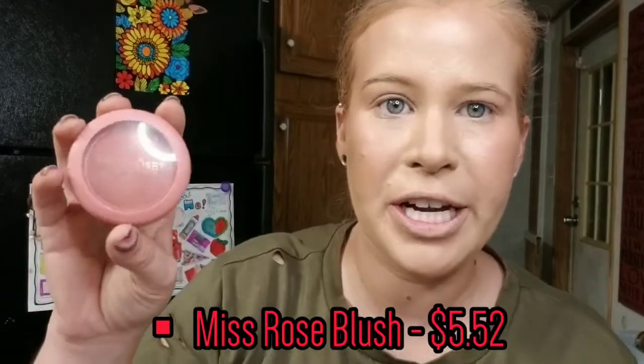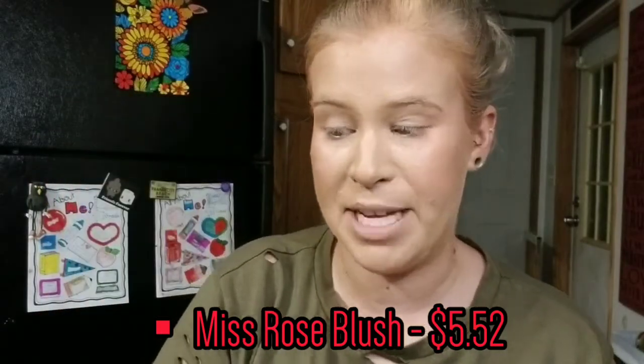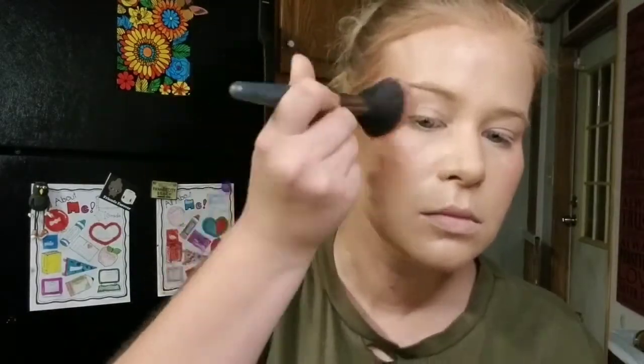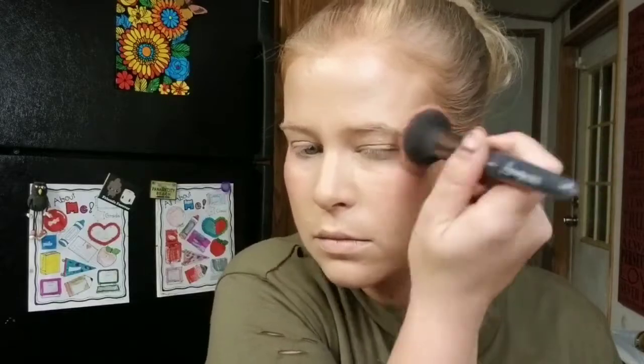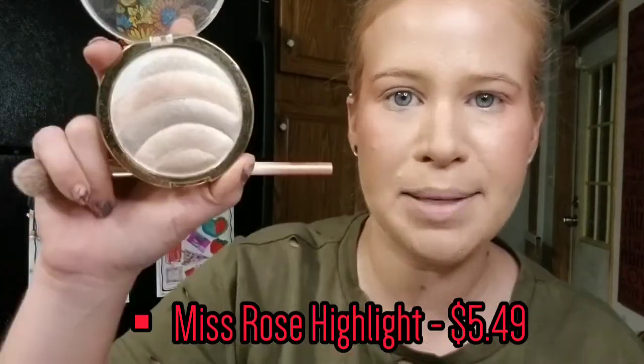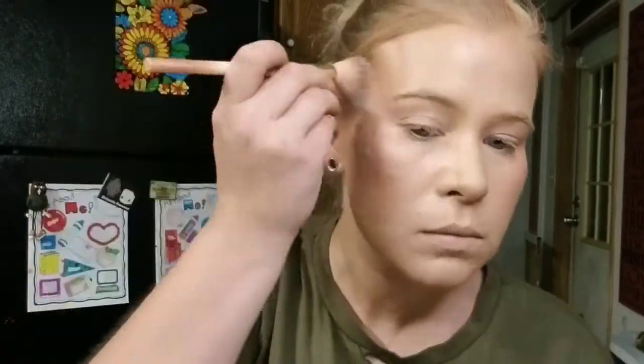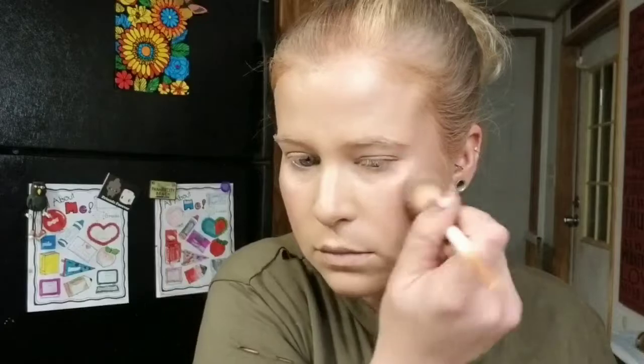Now the blush is from Miss Rose. And if you've ever found any Miss Rose products, there's a ton of them on eBay and they all look really good. And lastly, for highlighter, it's another Miss Rose product. It has a bunch of different shades of highlighter all mixed in, so it looks really cool. So I got this highlight on, and it is definitely a blinding highlight. So if you like those, this one is for you for sure.